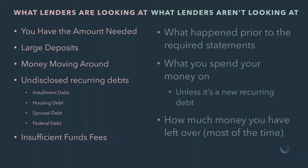So typically you don't need to show us other accounts that you don't need for the home purchase, like your retirement accounts or your separate checking account that you have $300 in. We don't really need to see that stuff in general. You don't get any better loan terms for it. There are some situations where showing more assets is the difference maker on being able to qualify, but it never affects your interest rate.